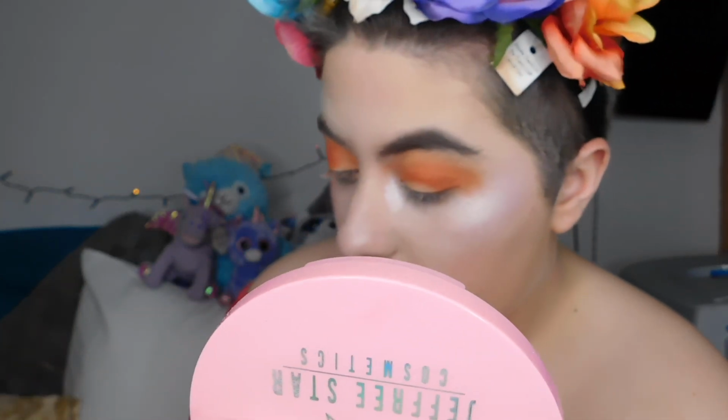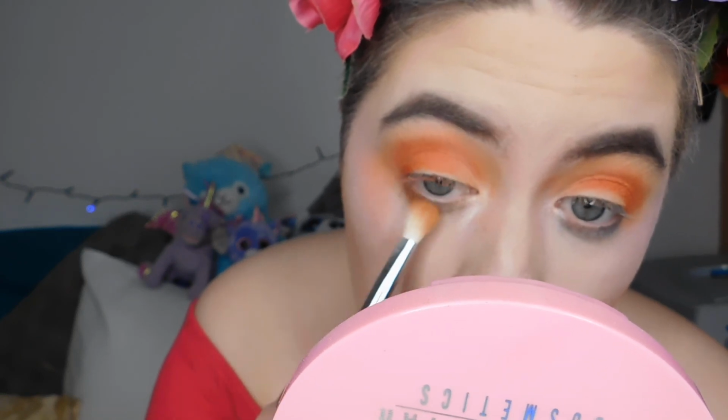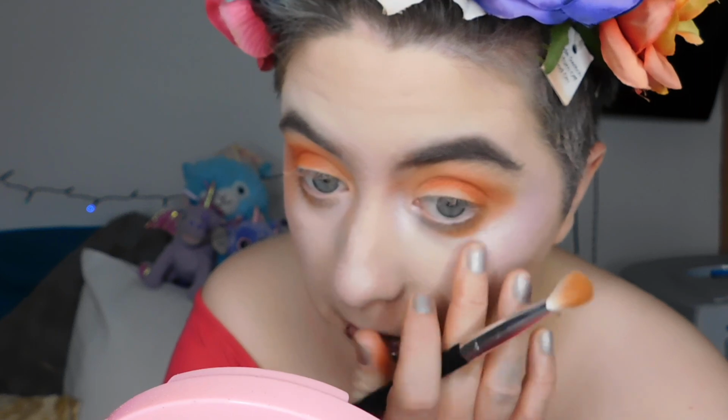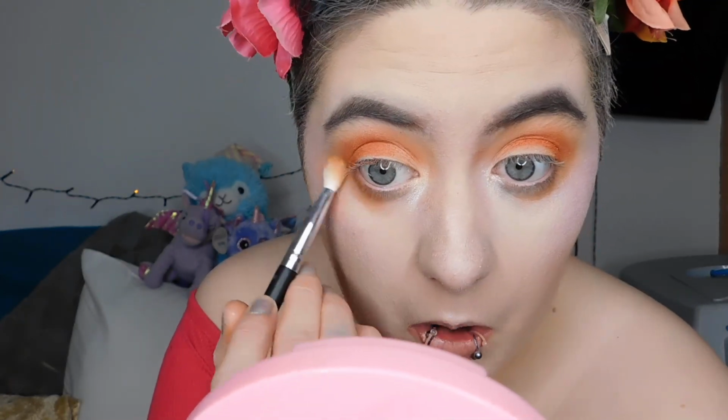Okay, so this is super pretty. This has a lot of fallout in the palette also. If you're not a fan of fallout, you probably won't be into this. But again, it's so pigmented that I really can't fault the fallout. We're gonna go back into the shade Nana, which we went in with our crease, and we're gonna go under our eye with the same shade. I really like doing this. Be careful because, as I said, a little bit goes a long way with this palette.